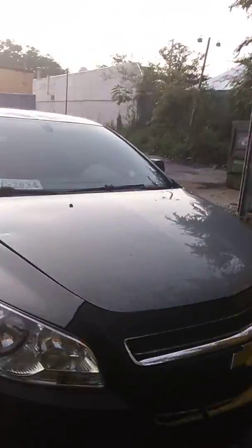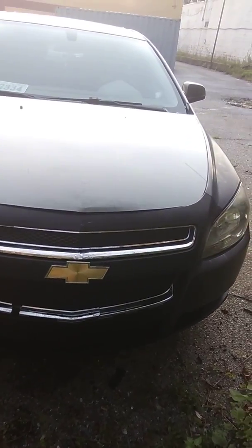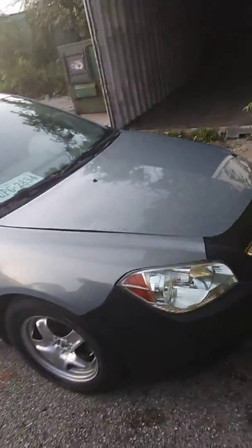Now, I put this Chevy badge on here. I used some sealant, not epoxy. Got it on there. Yeah, this car has some front end damage, so it looks pretty good for what happened to it. It was in about 2 accidents, so we got it back looking okay.